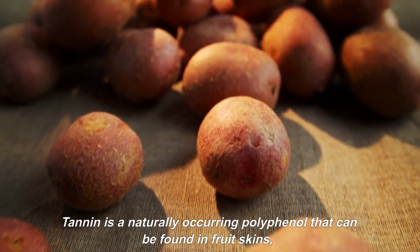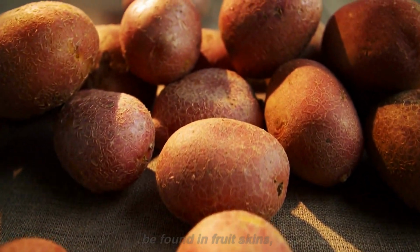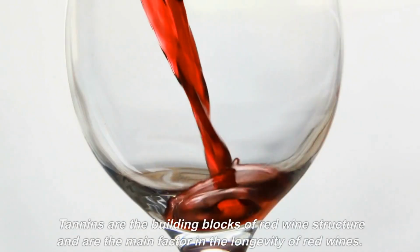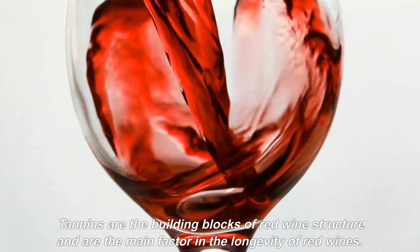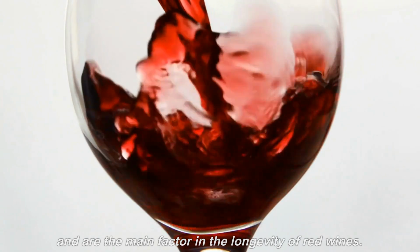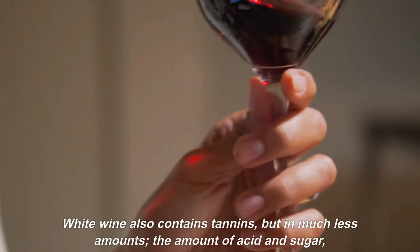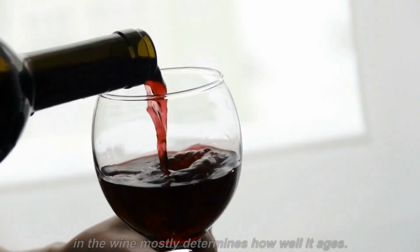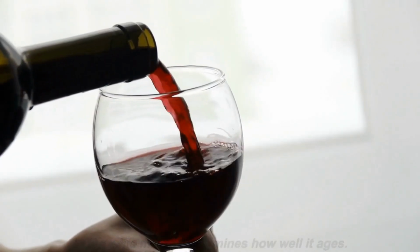Tannin is a naturally occurring polyphenol that can be found in fruit skins, seeds, bark, wood, and plants. Tannins are the building blocks of red wine structure and are the main factor in the longevity of red wines. White wine also contains tannins, but in much less amounts. The amount of acid and sugar in the wine mostly determines how well it ages.